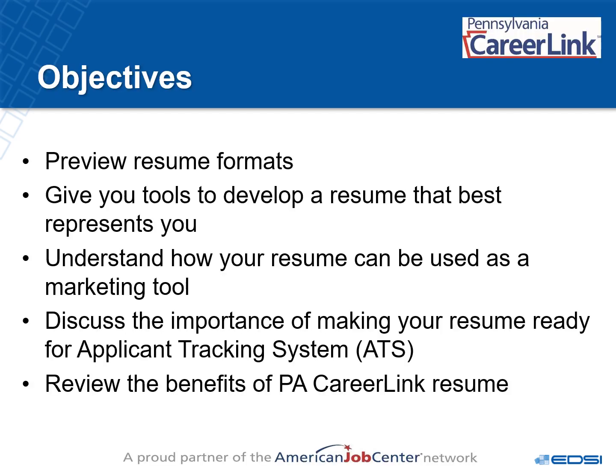Today we're going to be looking at different things involving resumes. We're going to preview resume formats. We're going to give you tools to develop a resume that best represents you. We're going to understand how your resume can be used as a marketing tool, discuss the importance of making your resume ready for the applicant tracking system, or the ATS, and we're going to review the benefits of PA CareerLink Resume.